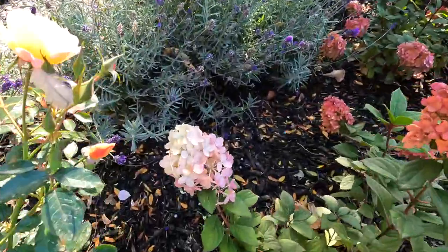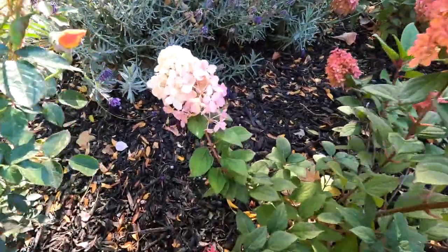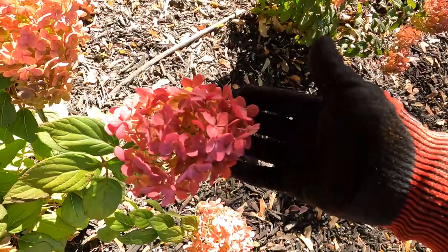So you can kind of see this one is a little bit more fresh. They come out of the creamy white and then they start changing. You'll see that one's changing a little pink and then to this gorgeous deep color. Even deeper than that too. I like that one right there.